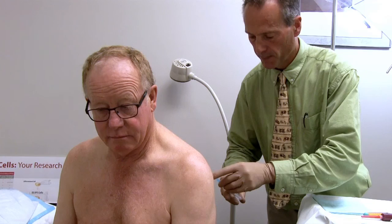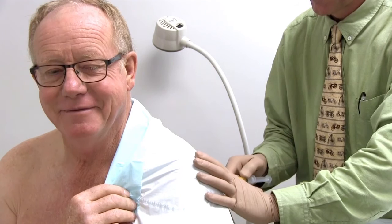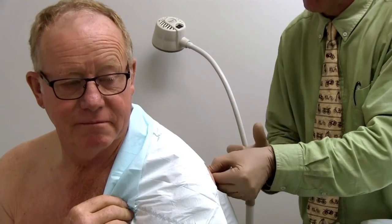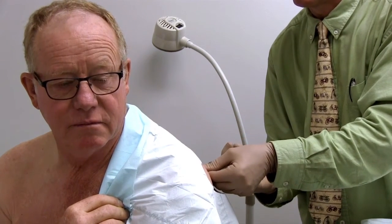So suppose it was a person with a knee with osteoarthritis. We would prepare the knee with some sterile solution. We would cover it with a sterile drape. We would put a little bit of local anesthetic in the skin. Then we introduce a needle into the joint. That needle stays in the joint. The nurse hands me first the fat. I put in the fat. Then she hands me the bone marrow. I put that in there. Then she hands me the platelet-rich plasma, and I put that in there. We pull the needle out, put a little sterile dressing on, good to go.